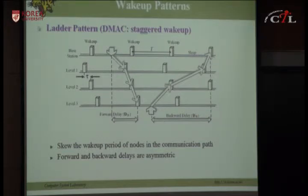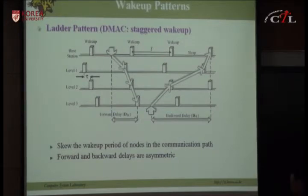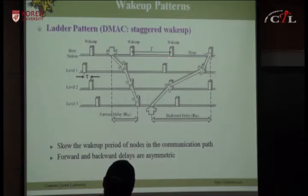Ladder pattern. So you squeeze the wake up period of nodes in the communication path, and so here, let's say you are sending this information from sink to the node at level 3. This figure is somewhat misleading, but in general, the wake up period should be something like this. And the DMAC is like a pipeline from here to here. Right? Here to here.